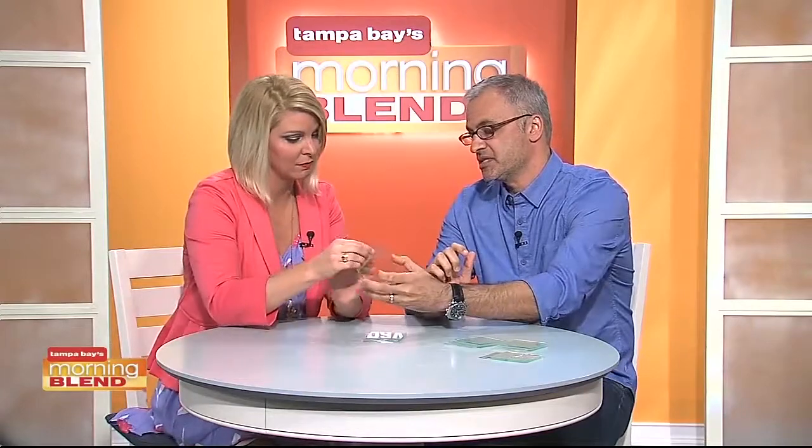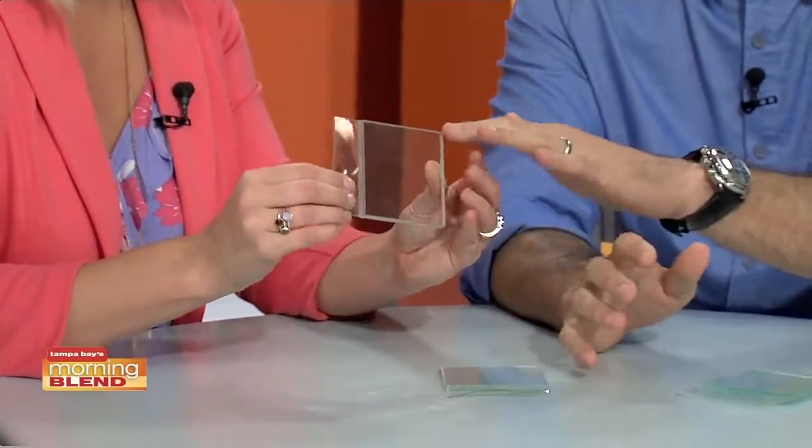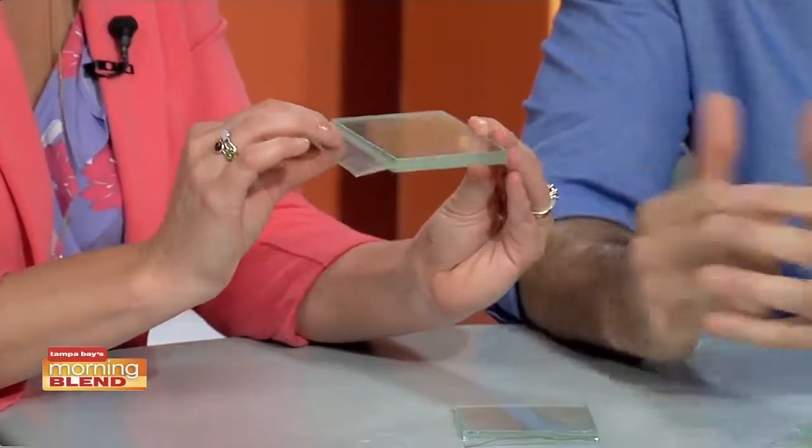For example, this right here is a similar type of material, but you can see the difference. Yeah, it's a lot thicker. It's a lot thicker. Also called Dade County approved impact glass. Oh, jeez. Right, exactly. That's where the confusion comes in, unfortunately.